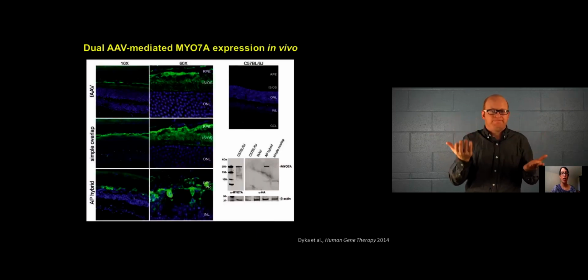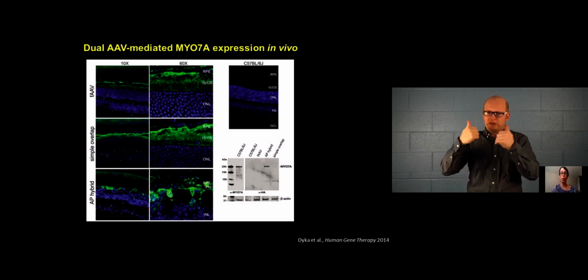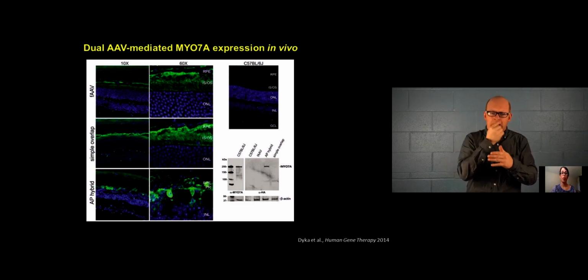We showed that fragmented AAV, simple overlap AAV, and AP hybrid dual vectors were able to deliver myosin-7a to the retinal pigment epithelium and photoreceptors of the mouse retina. However, you should note that in the bottom panel, in the AP hybrid dual vector platform, there was profound thinning of the retina after treatment. And we don't know yet why this is.